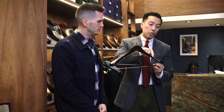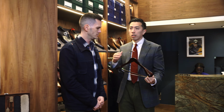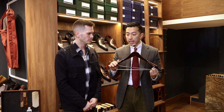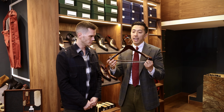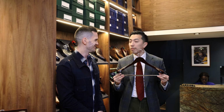You can also see that the shape on the ends is quite good. This is going to provide support for the shoulders, right? So imagine there's a lot of canvassing on the front panel, and a lot of structure around the top of the shoulders. What you want is sufficient shape, sufficient support for those areas. And this hanger does that okay. So this one, if I was to give it a rating, 6.5, 7 out of 10.